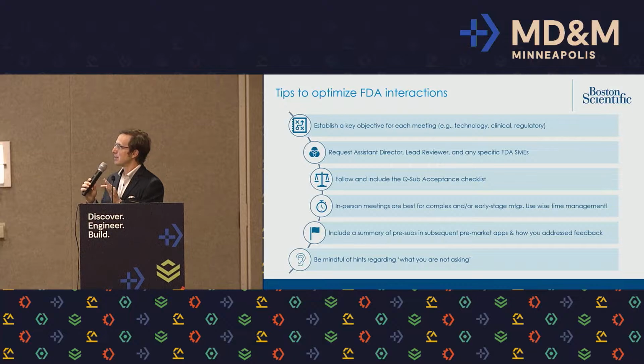Request the assistant director, lead reviewer, and any specific FDA subject matter experts. If you're submitting things like computational modeling, you're going to want to make sure somebody who's familiar with computational modeling is there to give you some substantive feedback on that.